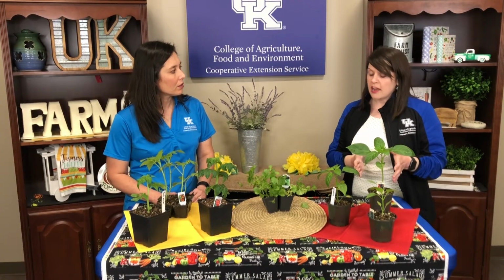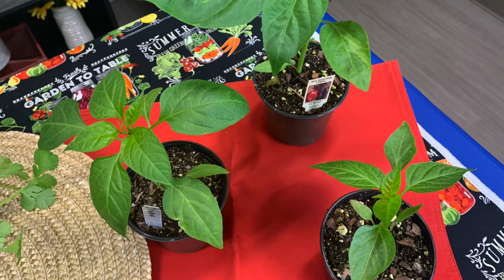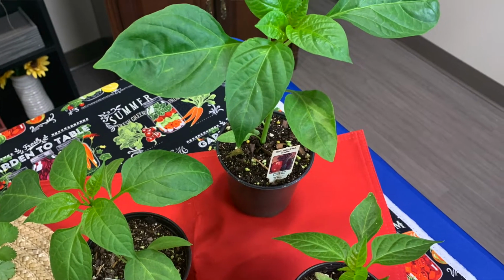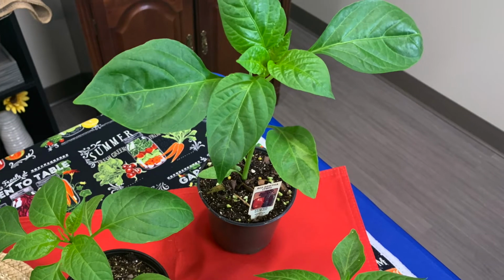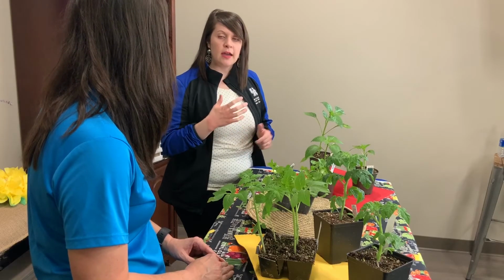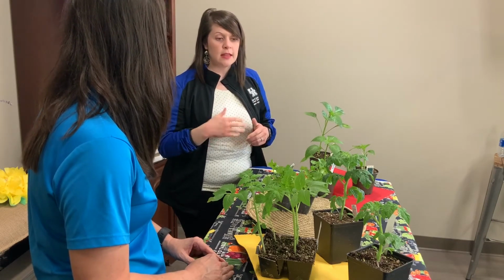So we also have peppers that complement our tomatoes very well. Jalapeno peppers are perfect for a salsa. That's the hotness, the industry standard for most salsas. But if you like something a little bit sweeter, you might want to look towards the bell pepper. Sometimes people can handle peppers like the bell peppers, and then other times they like something a little bit sweeter.